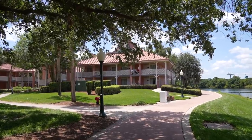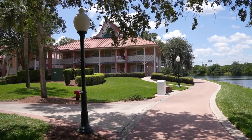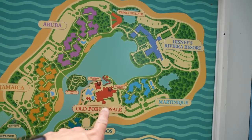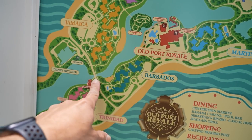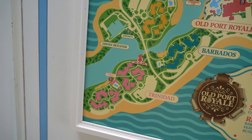So we've made it over here to the Trinidad section, and this is where the Spyglass Grill is. There's a map over here. I'm gonna go over here and show you guys exactly where we're at on the map. Just to give you some wayfinding here, this is Old Port Royal, Centertown Market, Sebastian's Bistro, Disney Riviera. We came all the way over, we went underneath the bridge right there. This is where we are, and this is where we're headed to, Spyglass Grill, right there.